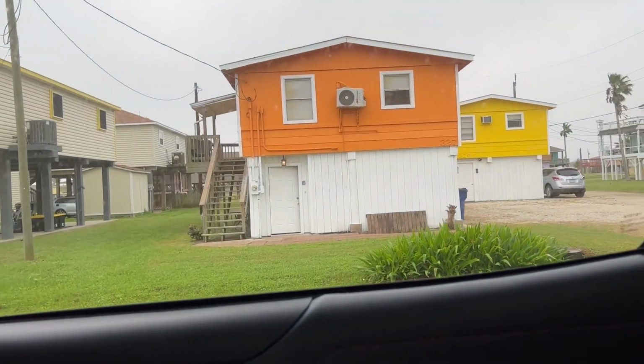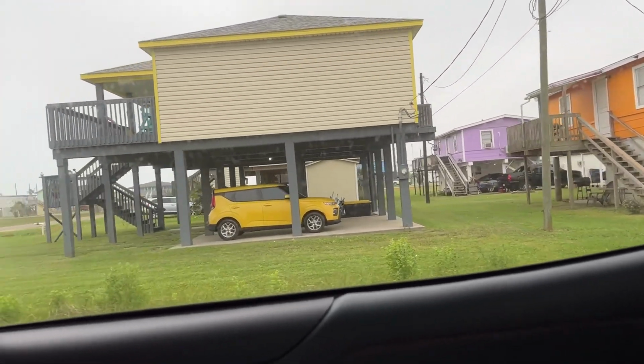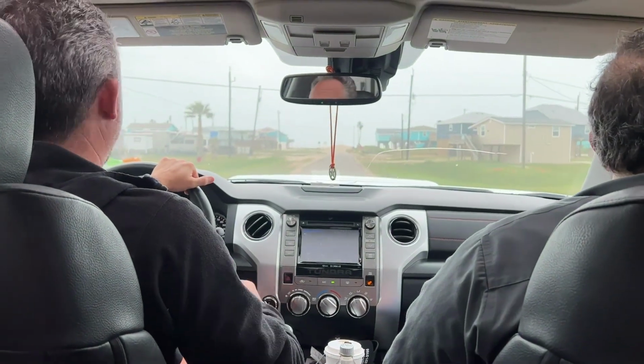So that's us. They look good, finally. Took a lot of work. Got them good, though. So four units there, they rent between 1,000 and 1,500 a door a month. They're all long term rentals.